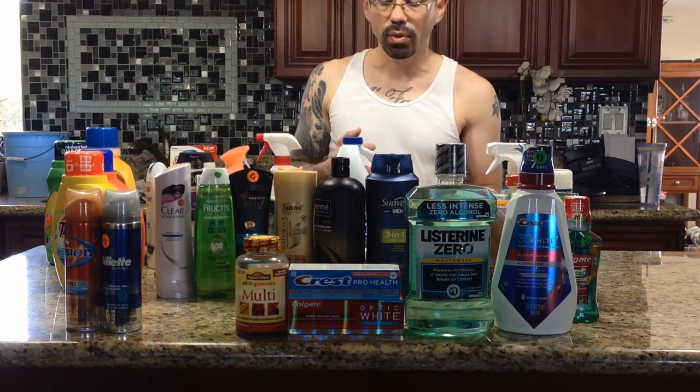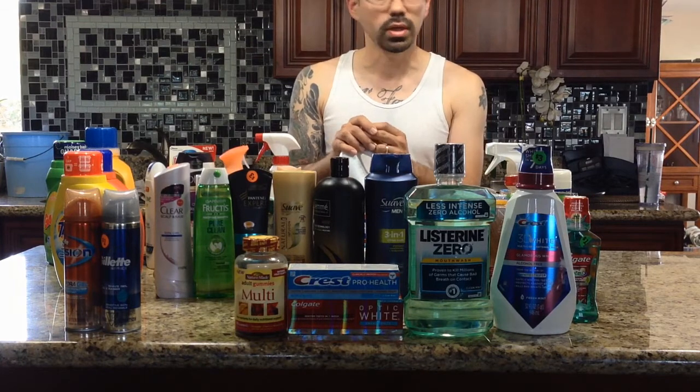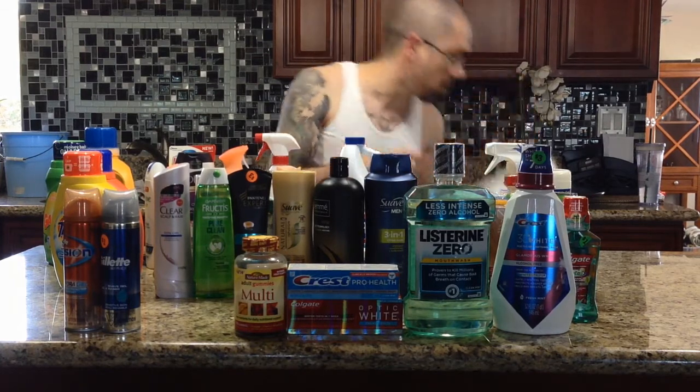If you're paying a little bit more, make sure it's a larger size bottle, or else it might not be worth doing. And then the last thing, paper products.